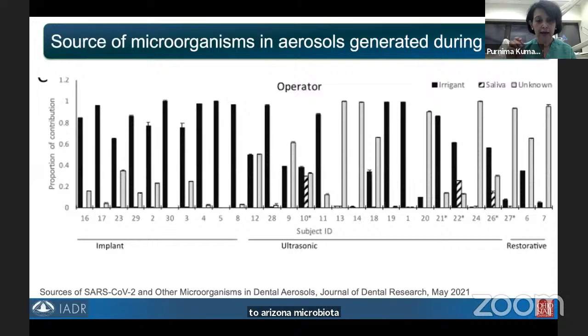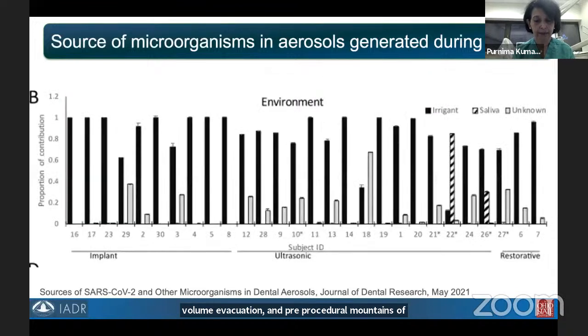Again, I want to pause for a second and tell you that at this point in time when this study was done, we were using intraoral high volume evacuators, HVEs, for every single patient, every procedure. So this was done under conditions of high volume evacuation and pre-procedural mouth rinse of hydrogen peroxide 1% for a minute. In the environment, again, you can see that saliva is a giant source for patient number 22 and for patient number 26, but hardly any of the others. It almost always seems to be the irrigant.